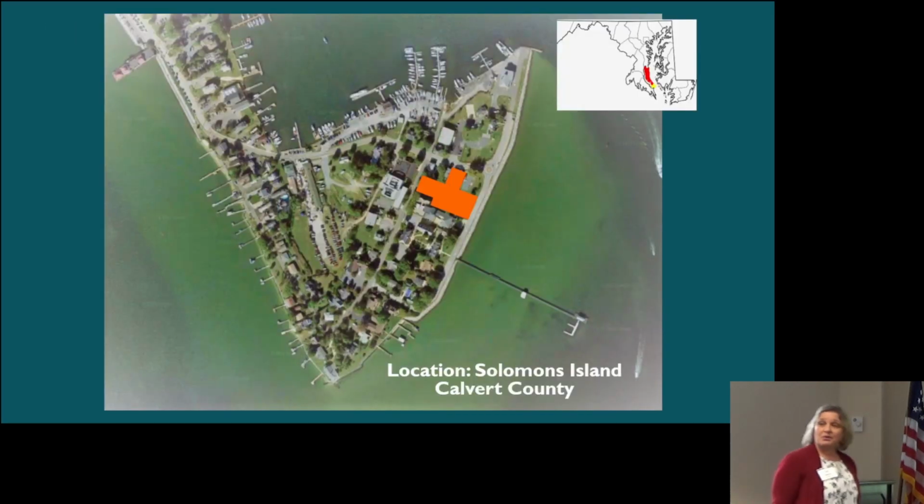So the project is located in Calvert County on Solomon's Island. OMSES can trace its origins back to the Chesapeake Biological Lab established in 1925. So if this project's approved today, this project will contribute to a long-standing history of OMSES conducting scientific analysis to inform environmental policy to improve conditions in the Bay Watershed.